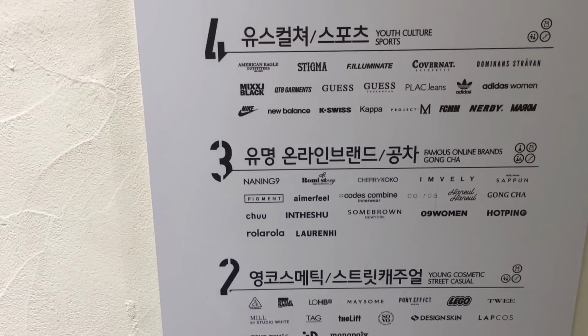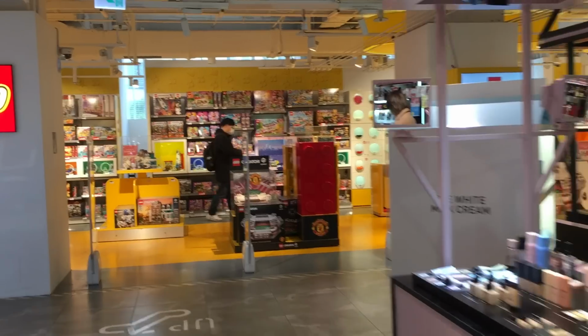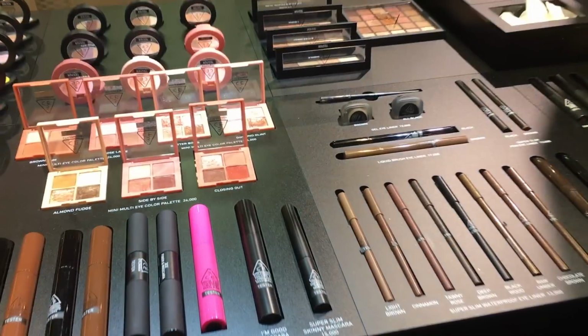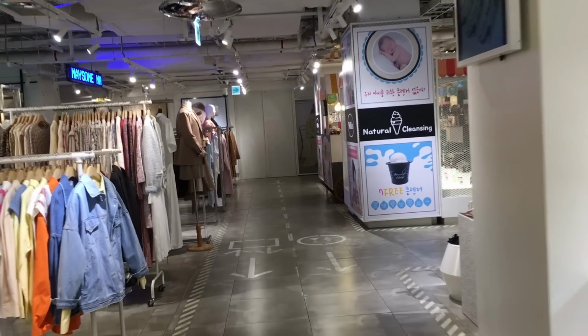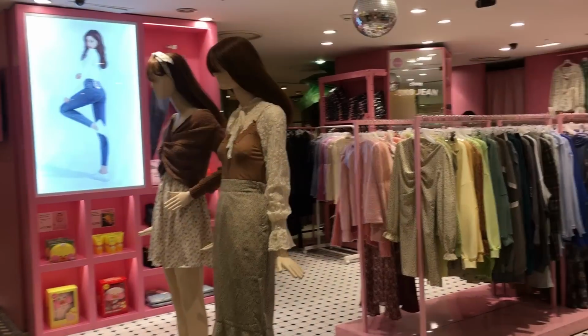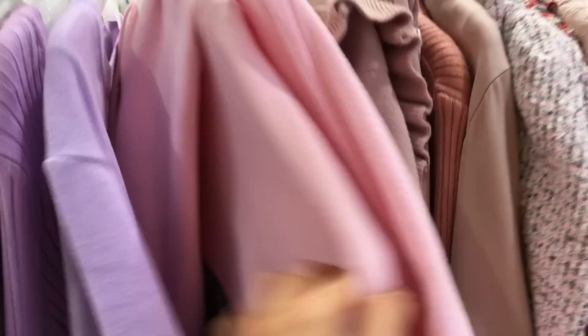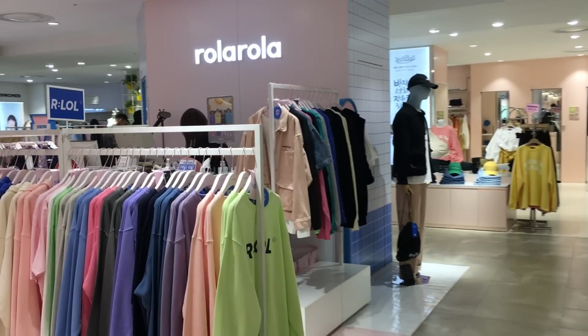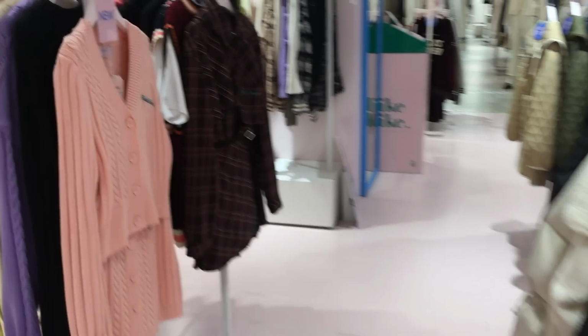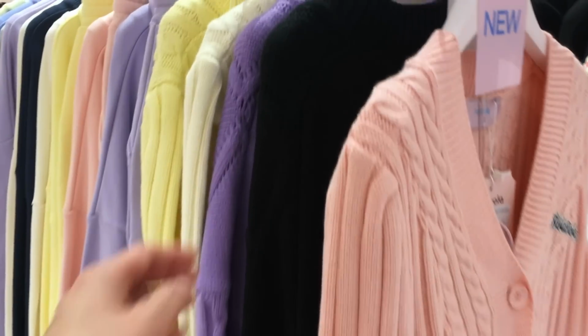Upstairs they have a lot of clothing retailers, but the strange thing is a lot of the retailers here like Chuu and Salmanda have a flagship store in Myeongdong, and those stores have a much more immersive and fun retail experience, so I would probably go there over any of these places. However, if it's a really hot or really cold day or the air is bad and you just want to shop inside, then maybe you want to check this place out.